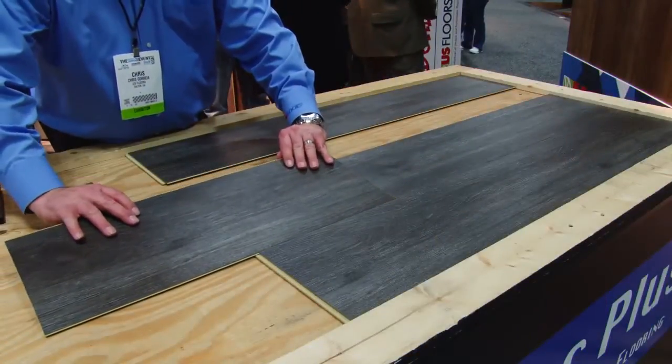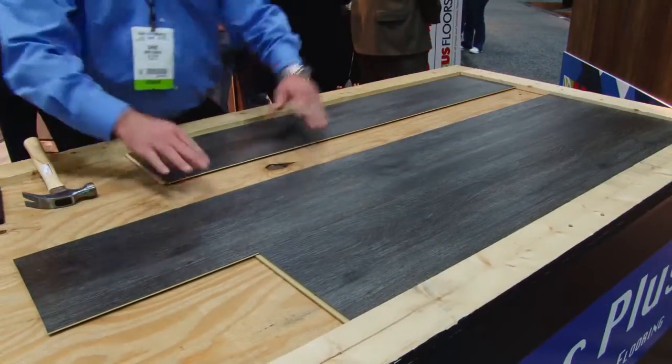It has all the features and benefits of a strong wear layer, a beautiful vinyl, yet with the rigidity of a laminate, an ease of installation, and a strong click system that hides subfloor imperfections.